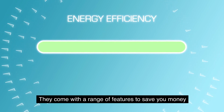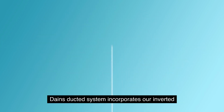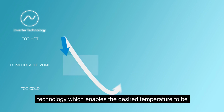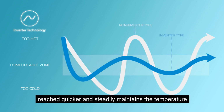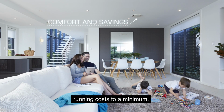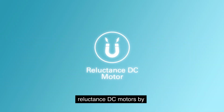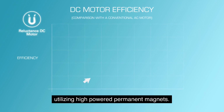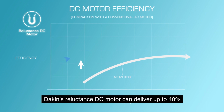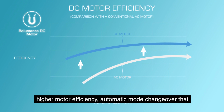They come with a range of features to save you money on your energy bill, giving you many reasons to replace your ducted system. Daikin's ducted system incorporates our inverter technology, which enables the desired temperature to be reached quicker and steadily maintains the temperature to keep your home comfortable, whilst keeping your running costs to a minimum. Daikin's ducted systems are equipped with highly efficient Reluctance DC motors. By utilising high-powered permanent magnets instead of the induced magnetism of conventional AC motors, Daikin's Reluctance DC motor can deliver up to 40% higher motor efficiency.